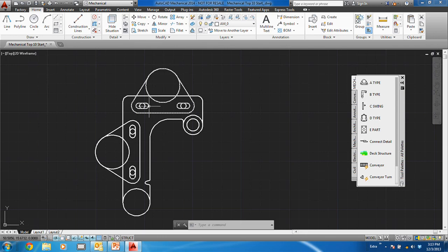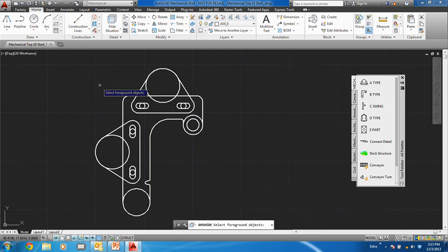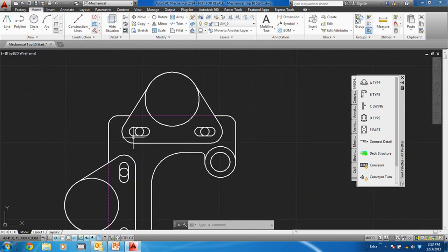So what would I have to do in order to generate my hidden lines? I'd have to explode the block and break the block and change the layer settings and all of that. Well, with AutoCAD Mechanical, we have the Hide Situation command. We simply pick the objects that are on top, and it generates my hidden lines automatically. It's a nice little dialogue that helps you keep track of what's on top of what. And for this demonstration, don't get too mad at me. I'm going to run an LT scale just to change my line types.